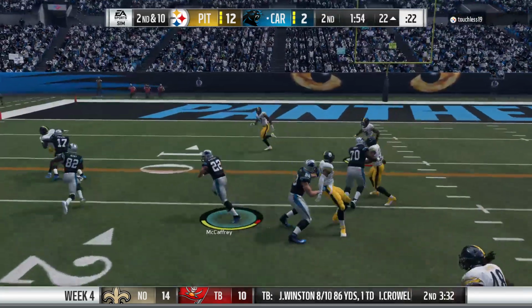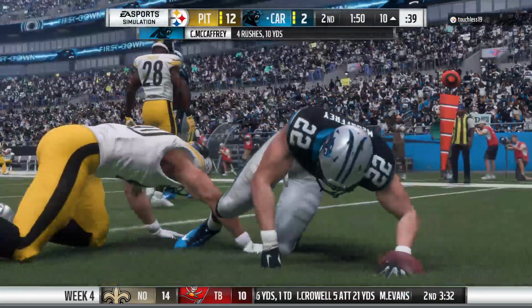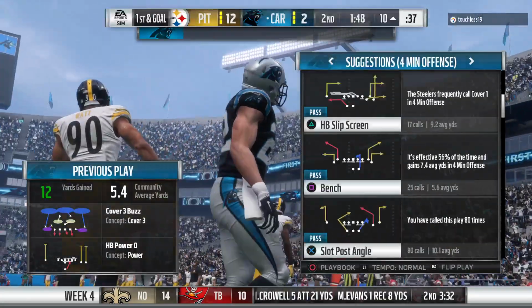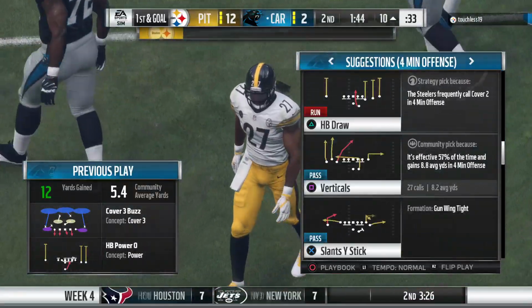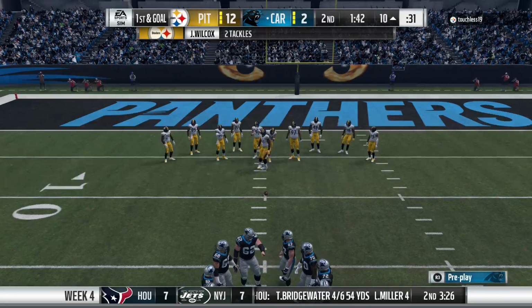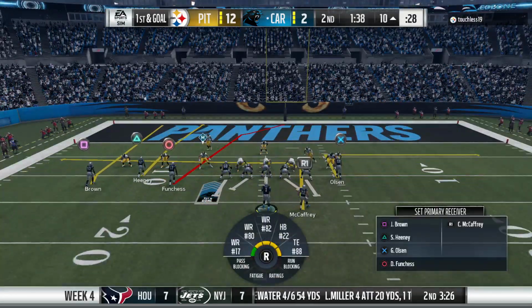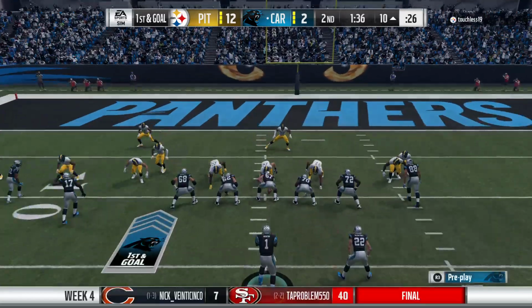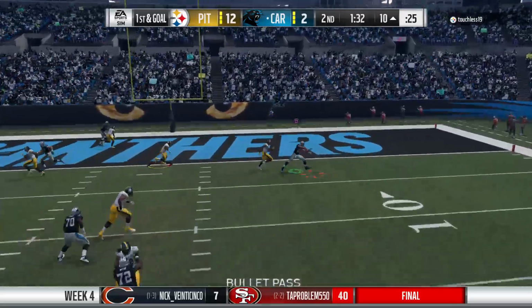Newton going to hand it off to McCaffrey. And he takes it down to the 10-yard line. It's a nice pickup of 12 yards, and it gives him a first and goal. Yeah, they really needed to get something going, didn't they? They had punted on the last two possessions. The running game starting to come to the front for them, providing a nice pickup there to keep this drive going.